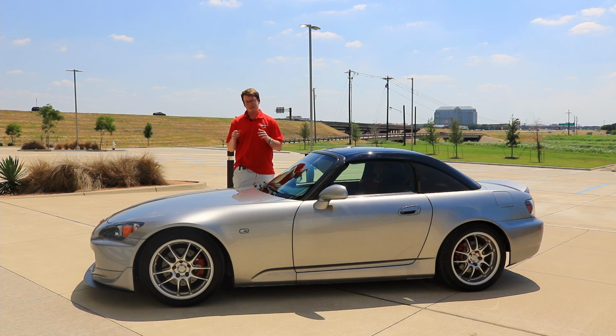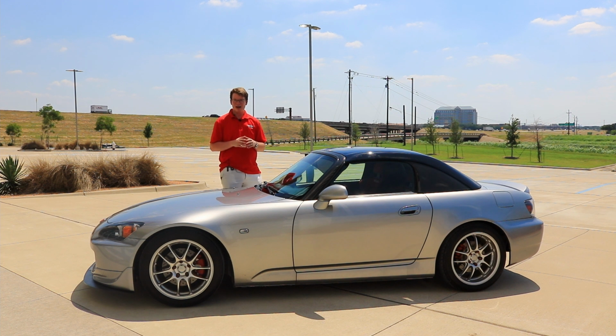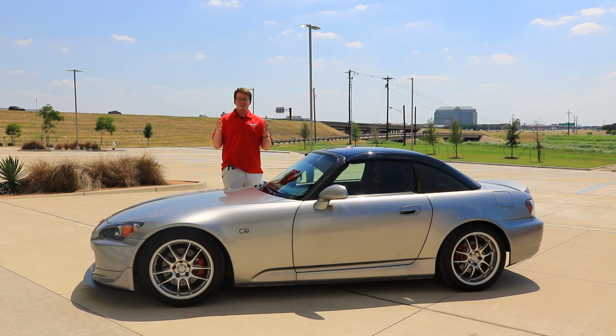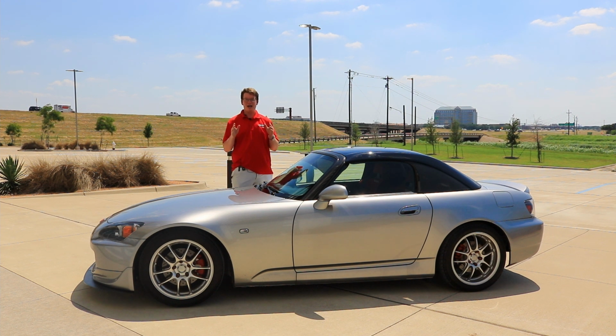So despite the fact that this does have 123,000 miles on the odometer, this car is almost certain to last for a very, very long time into the future. Frankly, if it weren't quite a little bit out of my price range, I would gladly buy it myself. But that being said, I don't have the funds to do so, so I cannot urge you enough to go down to RPM Garage today, check it out, test drive it, and maybe even buy it.